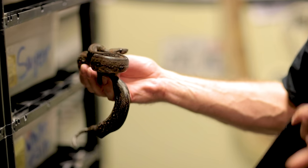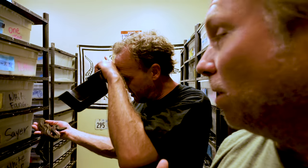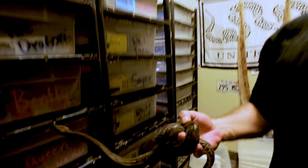And again, that leopard gene is so cool with the patterns. Extremely variable. Leopards are unbelievably variable. That is a beautiful leopard. The thing I love about leopards too is those jet black eyes. I know. They just are so cool, man. They're beautiful boas. Jeremy, that's awesome. I know, dude.